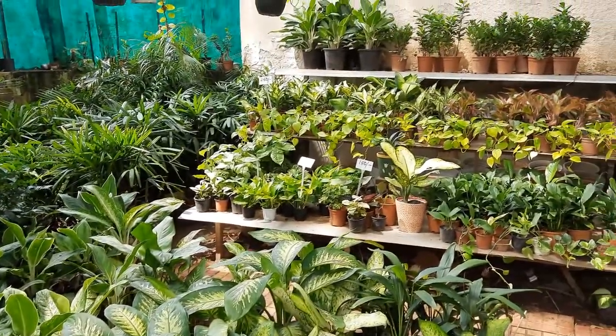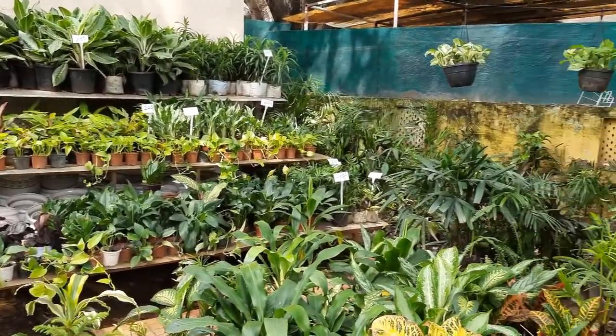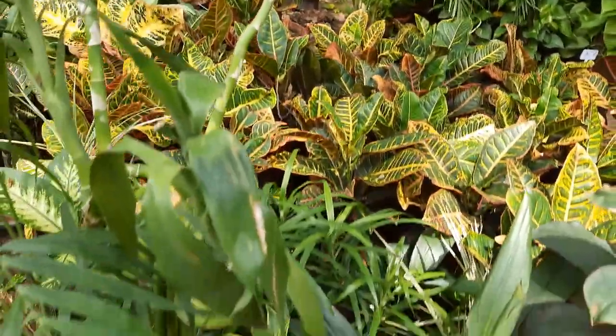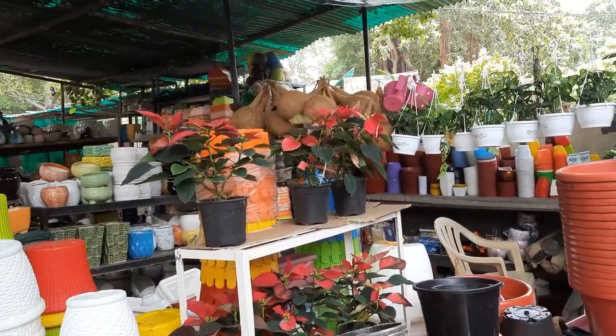Whenever I go to any nursery or nearby nursery, I feel so good and so positive out there. And I end up buying some of the plants and some planters. And every time I think that now I will not add more, but I end up buying new plants and pots.